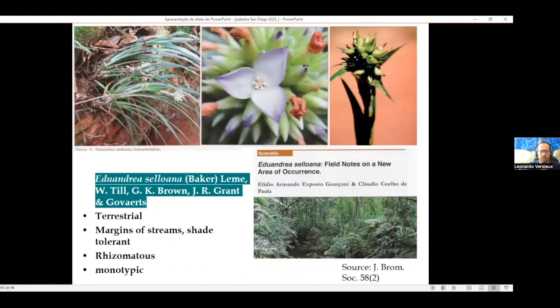Moving on in the bromeliads, this is another very unique group of plants, the genus Eduandria celoana. These are terrestrial rhizomatous herbs that grow not on the rocks, they grow on earth. They like substrate with more clay, and shade forest, but still close to water streams. Here we see it blooming with these lilac purple apex petals, and in fruit here.